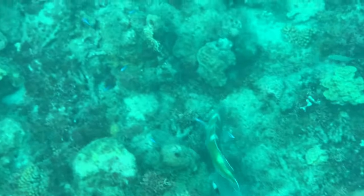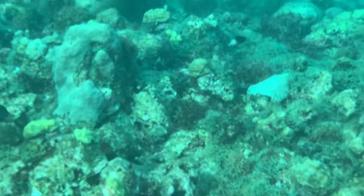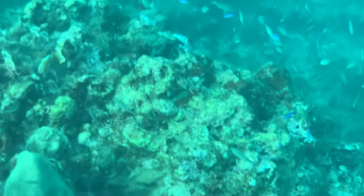If you've ever been snorkeling before, it's always very interesting how the ocean floor is comprised. You have certain areas that are just full of coral and fish, and then other areas where you really don't see anything. Now, I will say on this SNUBA experience, we did see tons and tons of fish, flounder. It was pretty cool.